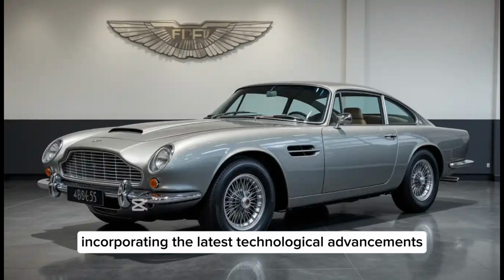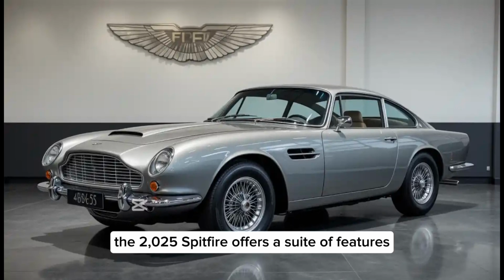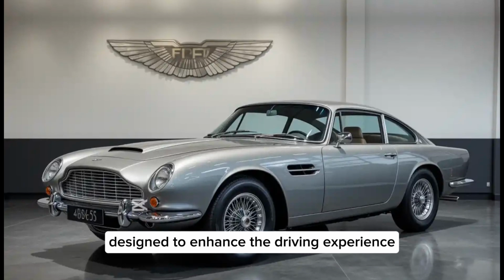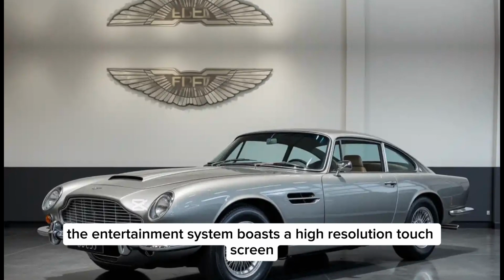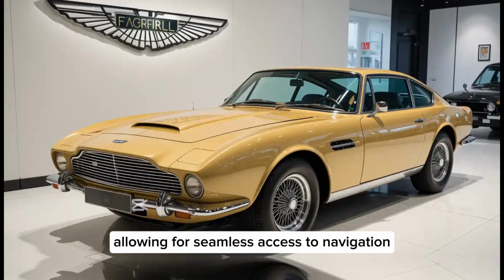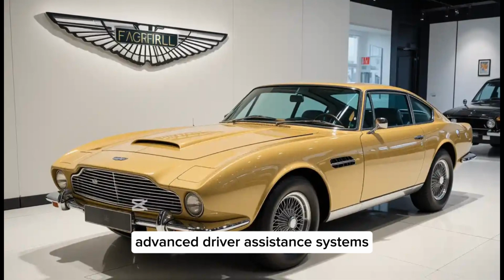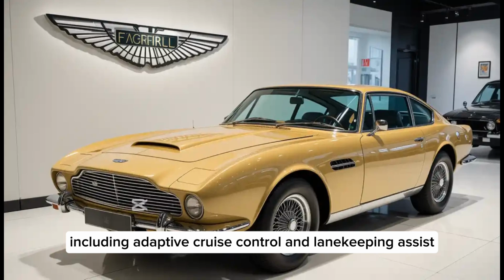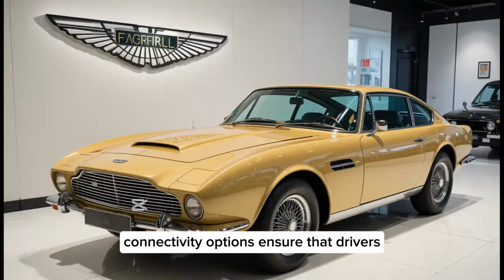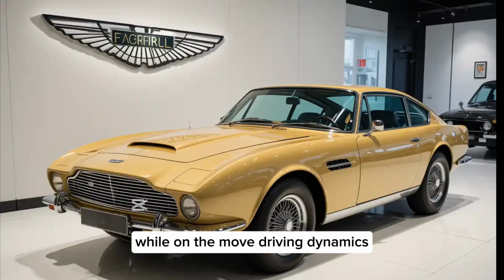Technological innovations: incorporating the latest technological advancements, the 2025 Spitfire offers a suite of features designed to enhance the driving experience. The infotainment system boasts a high-resolution touchscreen with smartphone integration, allowing for seamless access to navigation, media, and communication functions. Advanced driver assistance systems, including adaptive cruise control and lane keeping assist, contribute to a safer driving environment. Connectivity options ensure that drivers and passengers remain connected to the digital world while on the move.